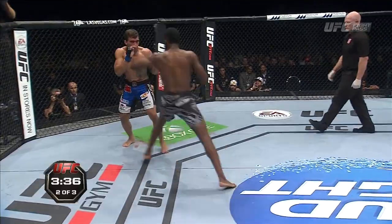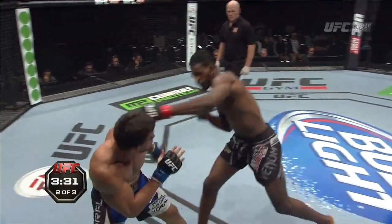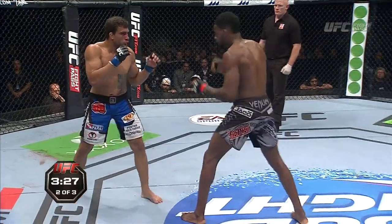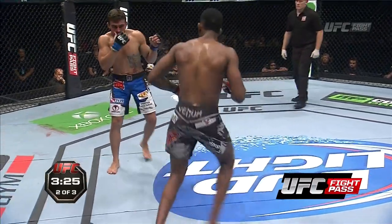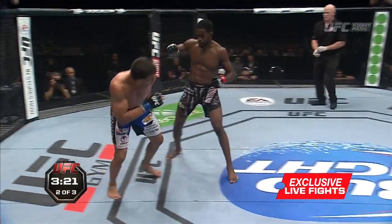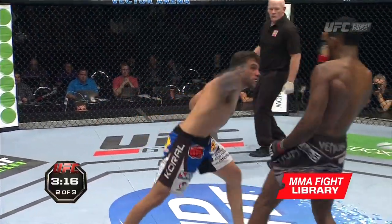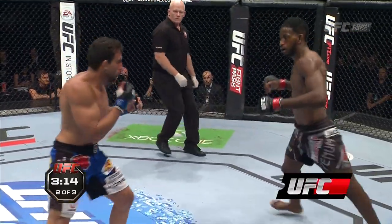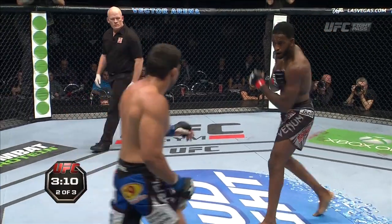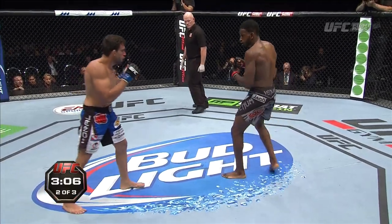Vector Arena, Auckland, New Zealand. That jab has bloodied up the face of De Lima. Certainly bruised it up, and Magny complicating things on the feet now, switching his stances. Oh, perfect. Nice right hand from the southpaw stance. And you can see De Lima just can't find his range on the feet. That reach of Magny, just brutal jabs, brutal 1-2s, and excellent volume from Neil Magny.